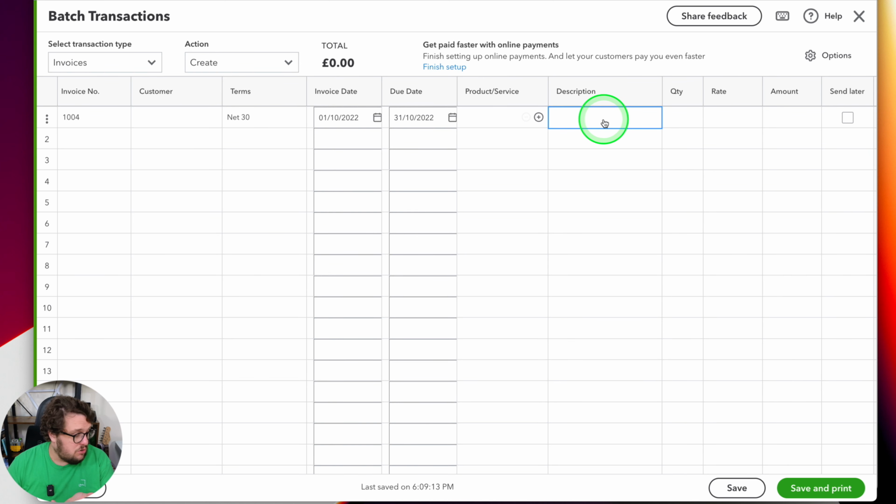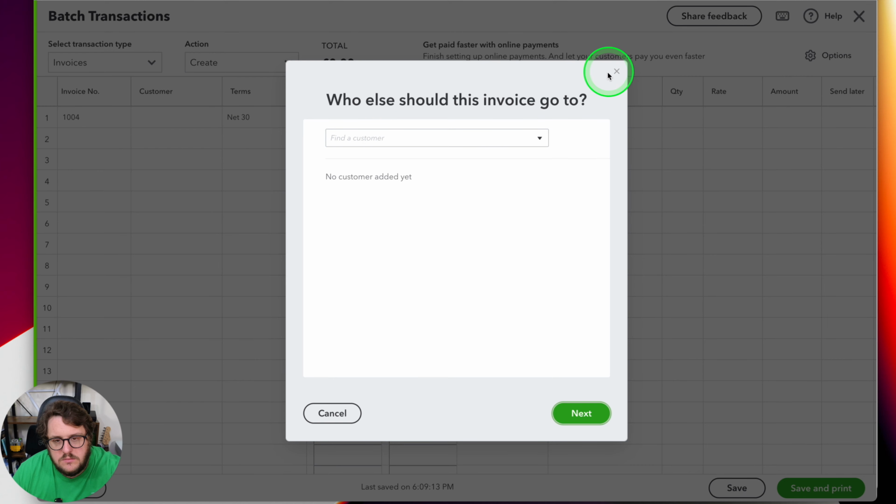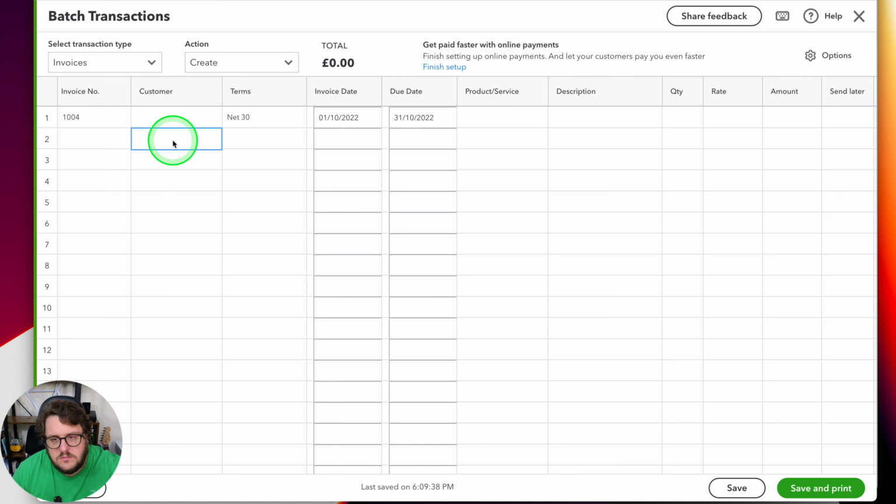Am I pressing the wrong Control? The wrong Alt? I don't know. But it doesn't matter what I seem to press. Oh, that came up then. Oh, where should this invoice go? Oh.